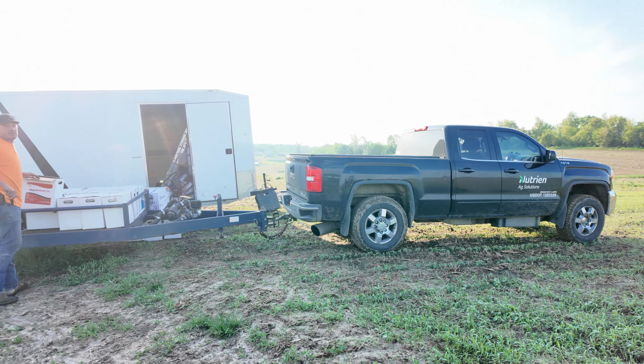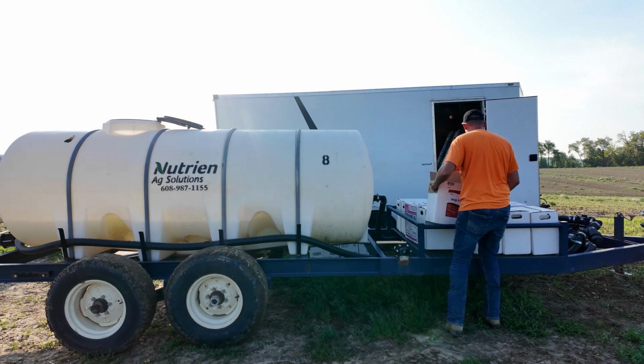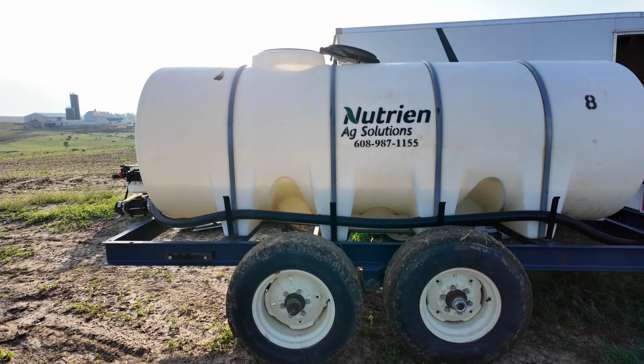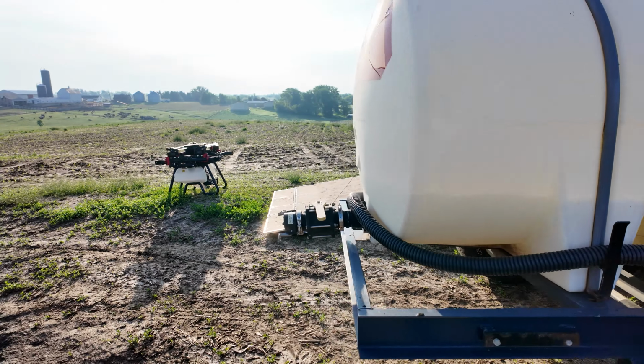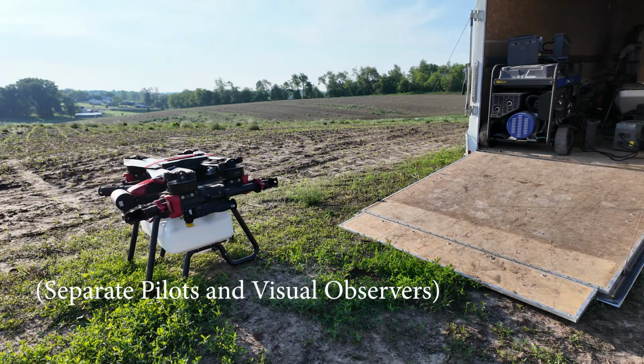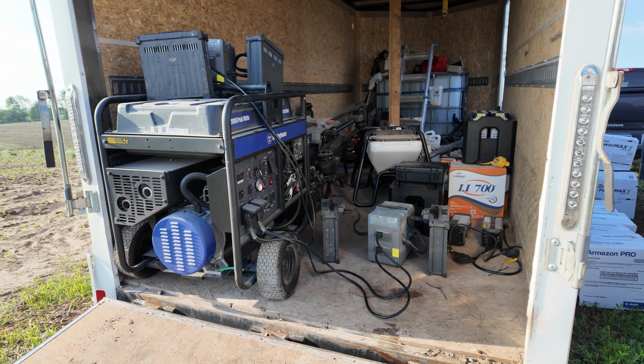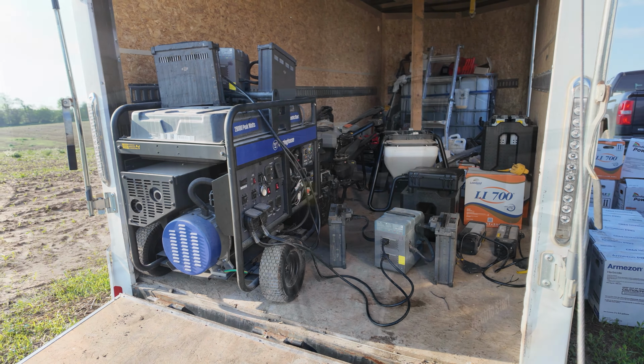We are at the main farm here in Rockville today. Andrew just showed up with his nurse tank as well as his drone trailer. So Andrew is going to be flying not one, not two, but 3 drones today. Pretty exciting. It's going to be pretty cool to see 3 drones in action at the same time to cover as much area as possible in as short of a time frame as possible as well.